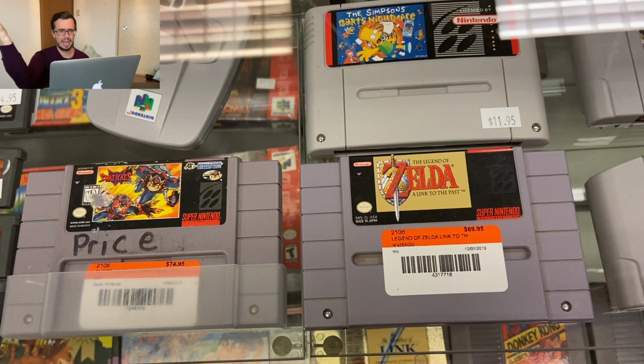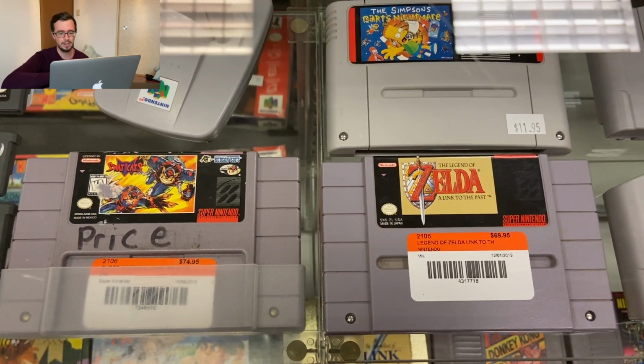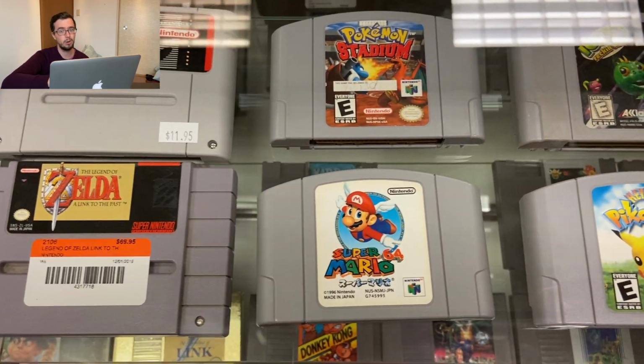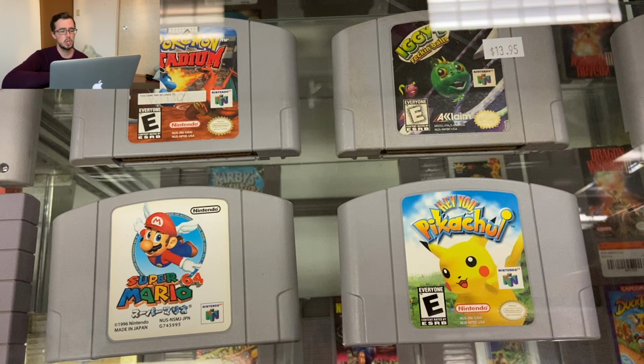Then they've got a PAL Bart's Nightmare. That's crazy. Yeah, a lot of games there. I don't see any Super Famicom games though, although Super Famicom and PAL games share the same label. Oh, and then there it is. There's your Japanese games. There's Super Mario 64. I don't see a price for it, but that's one of the more common games.